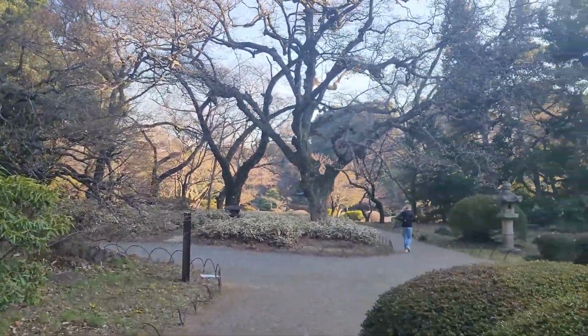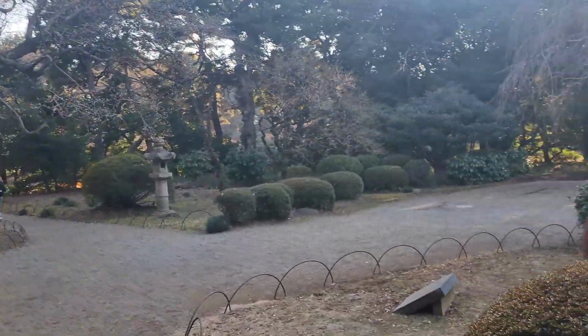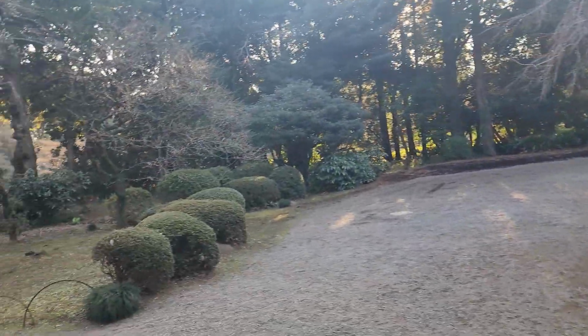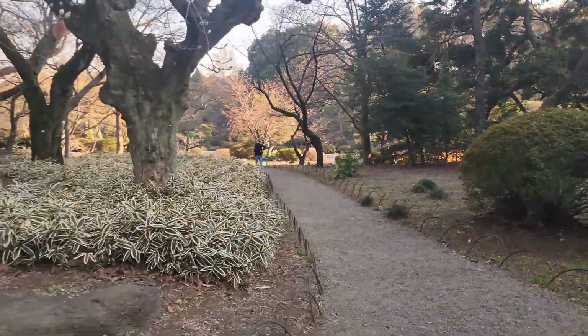And I hear that during the springtime, this is the best place to see the cherry blossoms in Tokyo. So this park is just 5 minutes walk from Shinjuku MRT station, Shinjuku station, and very accessible.